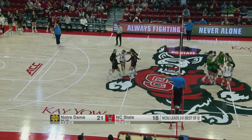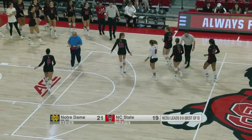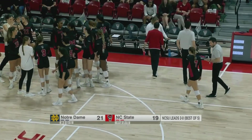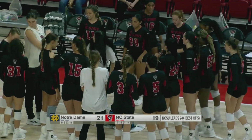That is out. So this is the 3-0 NC State spurt. Palazzolo missed it. This is about the time in the match when the tensions get high on both ends of the court. Both teams, you're getting towards the end, both getting a little anxious, a little jumpy. The key here is which team can stay calm and cool under pressure. Selima Rockwell will use one of her timeouts.